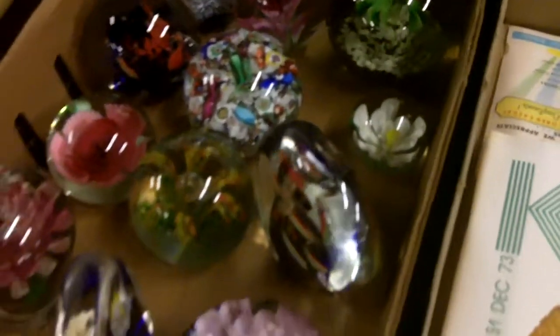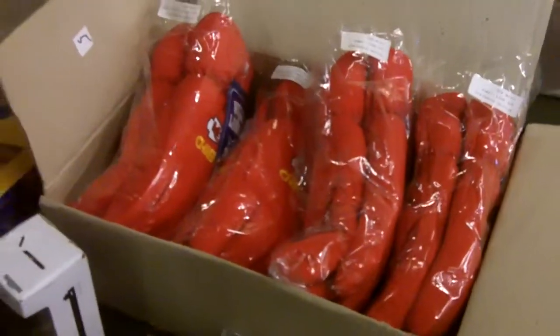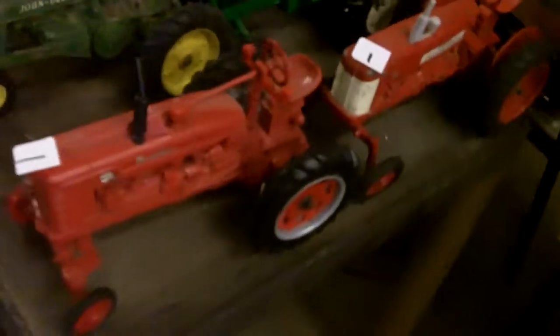Sake set, paperweights. And let's check these out. These are like dead stock Chiefs gloves, padded, but you know, insulated. Another sake set in a box, clarinet, some recorders and stuff. And there's a lot of tractors here.